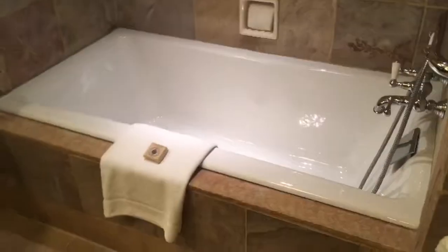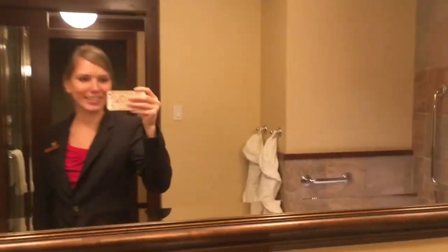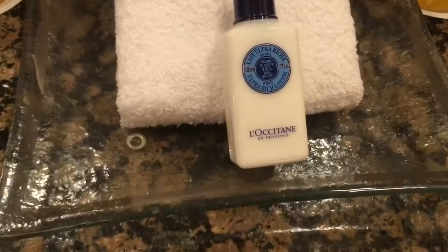Oh, it's pretty big for a standard room. Oh my God. Let me turn on the light. Okay, so 2 towels, Four Seasons sign, bathtub, two sinks. And that's me. And toilet and the shower. The shower is pretty big for a standard room. It's huge. And the amenities are L'Occitane.